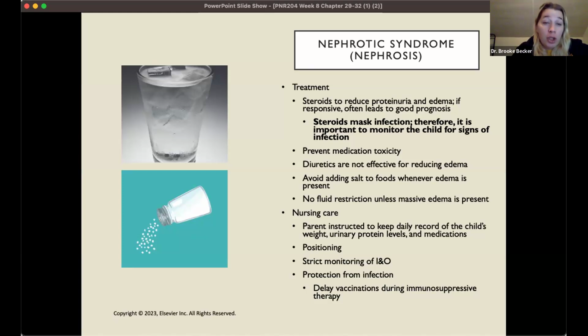We do not fluid restrict kids typically unless they have massive amounts of edema. And you're going to make sure that parents are documenting or letting you know their weight, their urinary protein levels, and the medications that they're on.